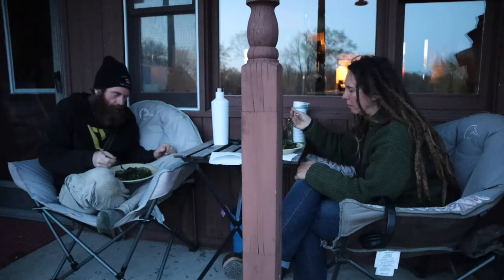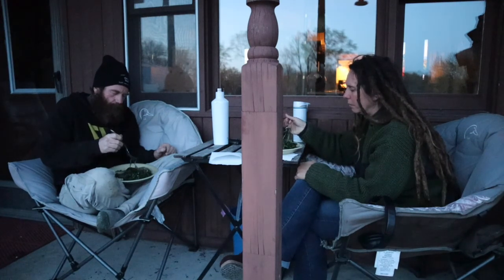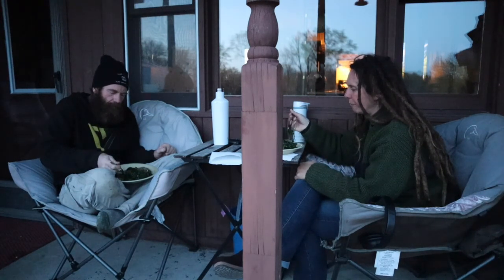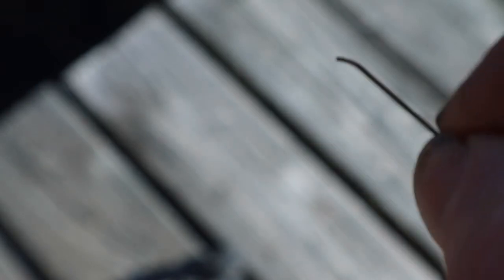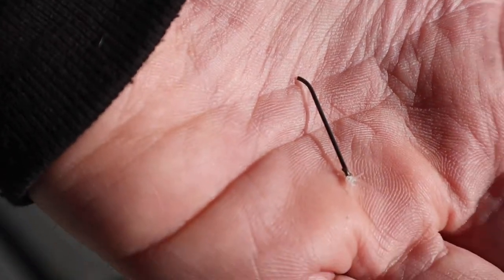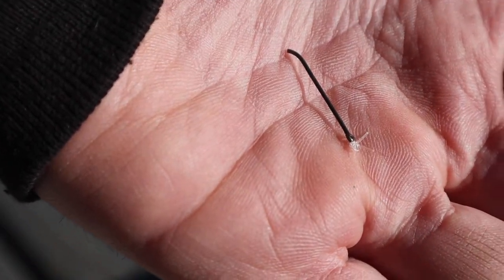The last fishing spot, Tess, my Labrador, jumped up and snagged my fish hook and actually broke it off. She pulled down so hard that the end of the fish hook broke off. And I don't know where the fish hook is, if it's stuck somewhere in her. She didn't yelp or react at all.